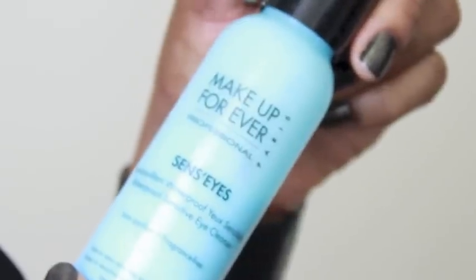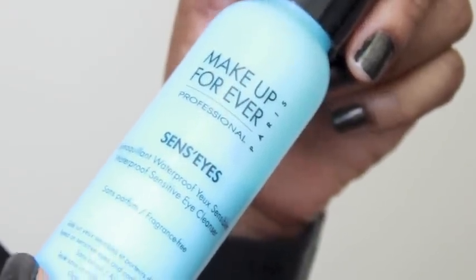It's supposed to be for people who have sensitive skin and sensitive eyes, which I do. It's to remove waterproof makeup and everything, and I use this every day. I really love it. It's my favorite makeup remover for 2015. So I'm still in love with Fresh's Sugar Rosé lip balm.